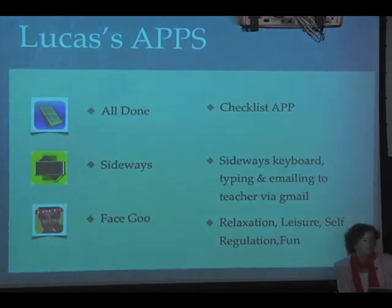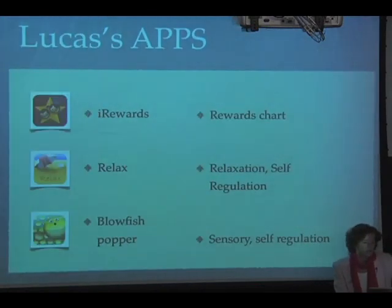So as you heard, Lucas benefits from the All Done app, supporting his organization skills and scheduling. He uses the sideways keyboard to support the writing and fine motor issues. And he emails the text directly to his teacher. He loves FaceGoo, as you heard, for leisure, fun, self-regulation and relaxation. Lucas clearly benefits from the iRewards app, providing motivation for task completion.